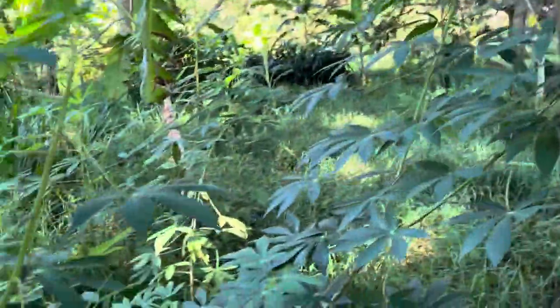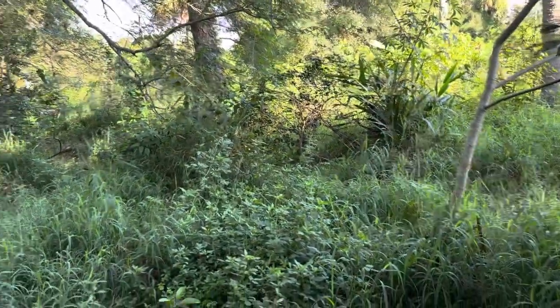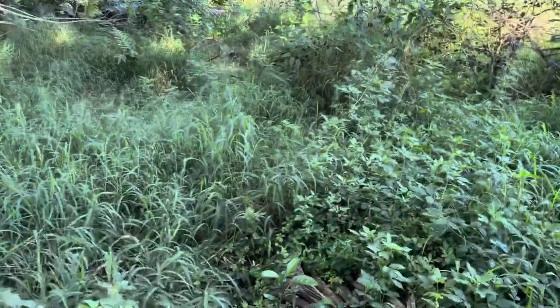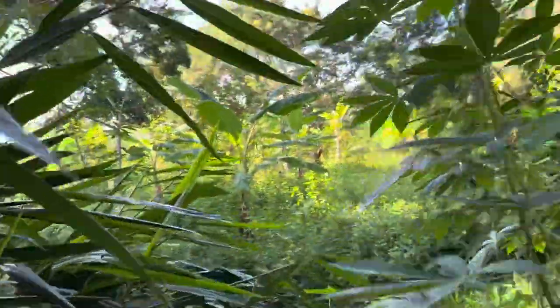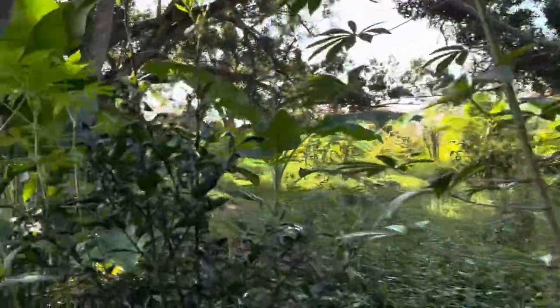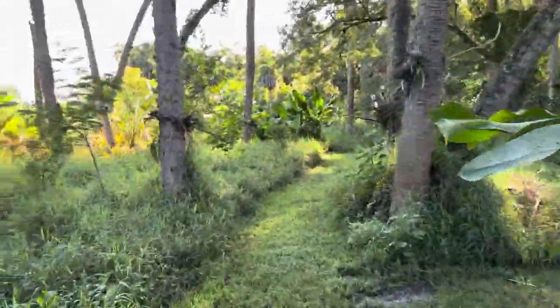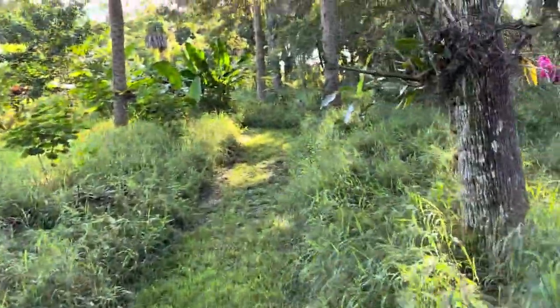But then people started wanting to come over here and see. And people would say they couldn't deal with this. Well, you don't have to. It's my farm. It's strange that people would have an opinion on what I'm doing here and tell me about it. But I've since mowed this. This is the first path I put in, or mowed.